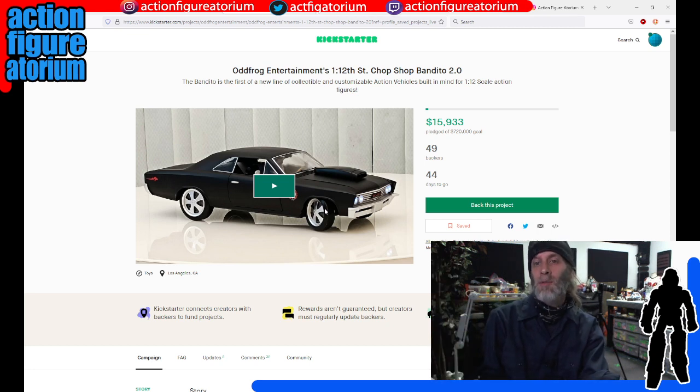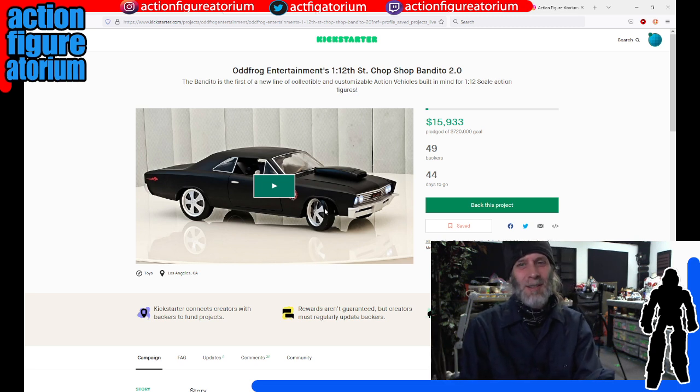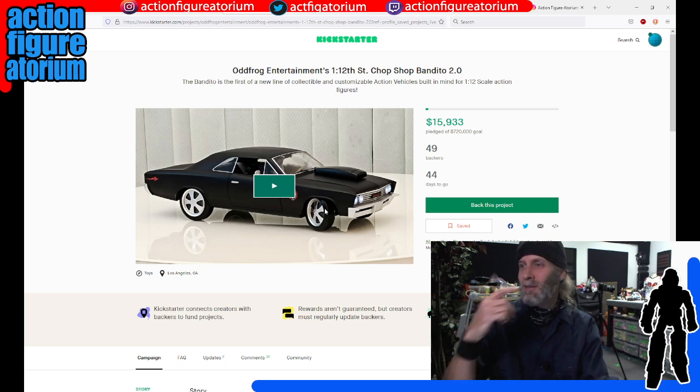which, you know, I said works for anybody. I mean, Mad Max, the Road Warrior, he had like a 70s Ford Falcon. It's not that different than this Dodge 70s car, right? Muscle car, black car with a blower on the front. So I think that there's a market for that, and I think there's a market for people looking for cool cars with their action figures.